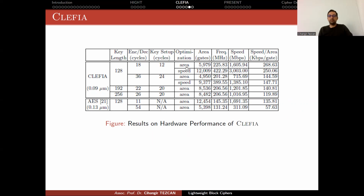Here in one optimization, they focus on area. So they implement it requiring a small amount of area. But now their speed reduces. In terms of megabits per second, here it is 1,600. But when they focus on speed, they get 2 times speedup, but they require 2 times more area. So there's a balance between area and performance. Of course, these are the numbers from the time that this cipher was proposed. This table is from 2007. Since then, people came up with better CLEFIA optimizations, better AES optimizations, and so on. So don't think that these are the final numbers. But this is their motivation.